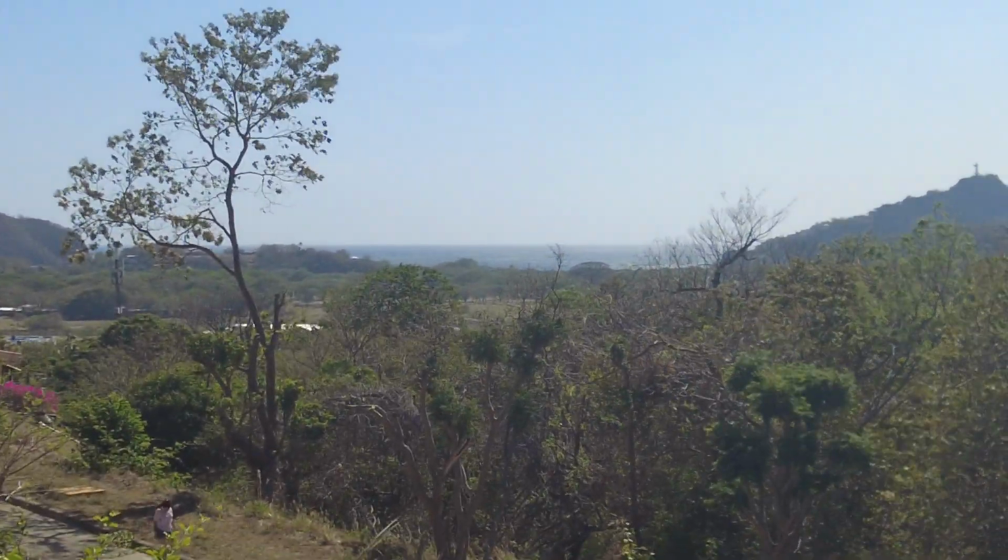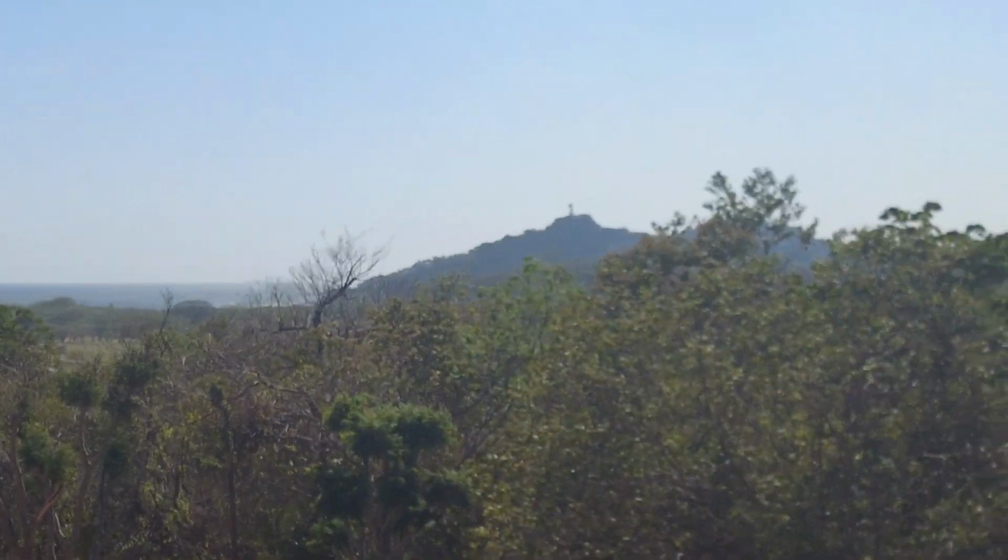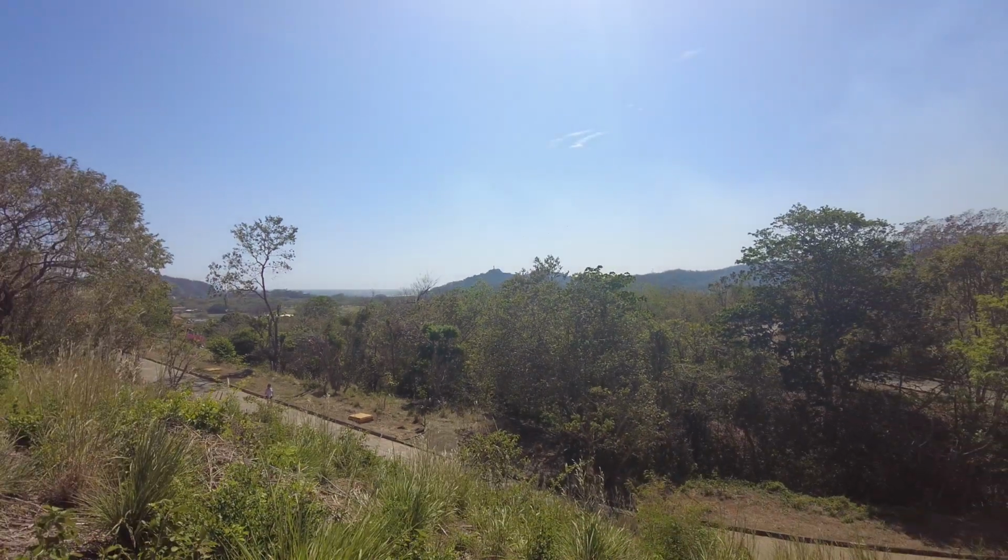I zoom a bit on the bay, the hills on the crest.